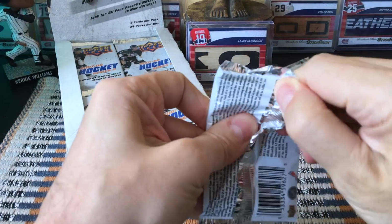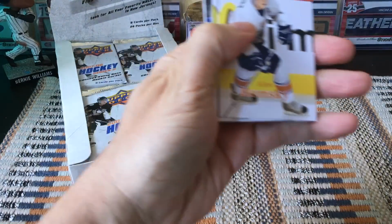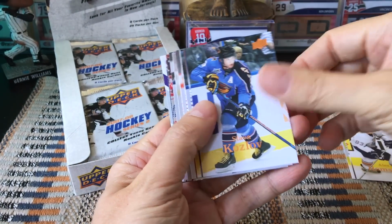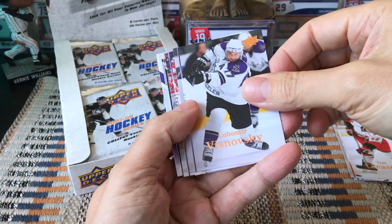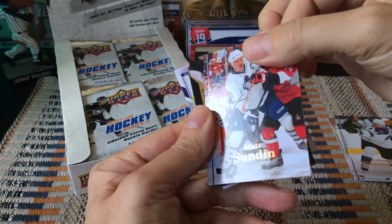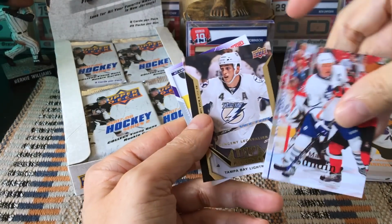You can always fast forward to the recap, which would be the way to do it. All right, guys. Alex Hemsky, Kozlov, Kapanen, Gleason, Wisniewski, Mats Sundin, a busy Mats Sundin, someone's handling his business a bit, and there he is. So that's what the back of the cards look like.